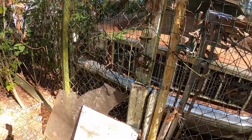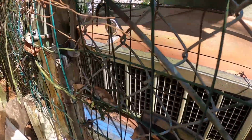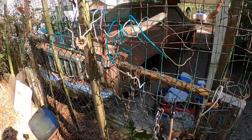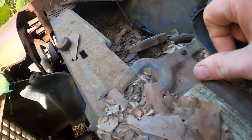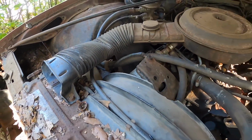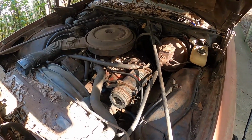So honestly, I don't even know what year it is. They told me it was a 79, but round headlights, that's earlier than 79. Look, see, it says Chevelle. So neat. Hello, fellas. Little 350. Pretty sweet. Let's see what it takes to drag this guy out of here.